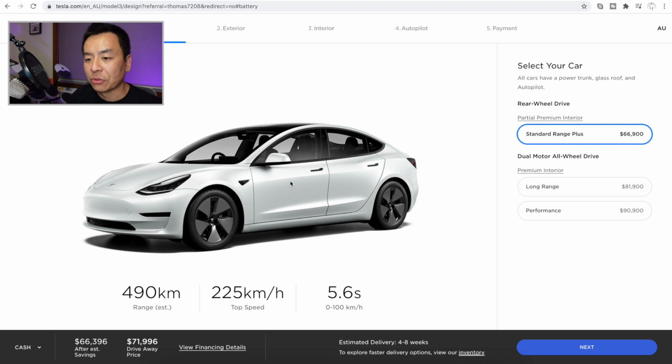Let's go through all the specs right now so you've got an idea. So starting at 490 kilometers, they've certainly taken away whether it's NEDC or otherwise. I'm going to assume it's still NEDC, and if so, you've got to take away about 20% in range to get a real world figure, or closer to WLTP or EPA range. So if you take away 20% of that, that's probably closer to 400 kilometers. And having spoken to many SR Plus owners in Australia, I think that's probably closer to real world range.